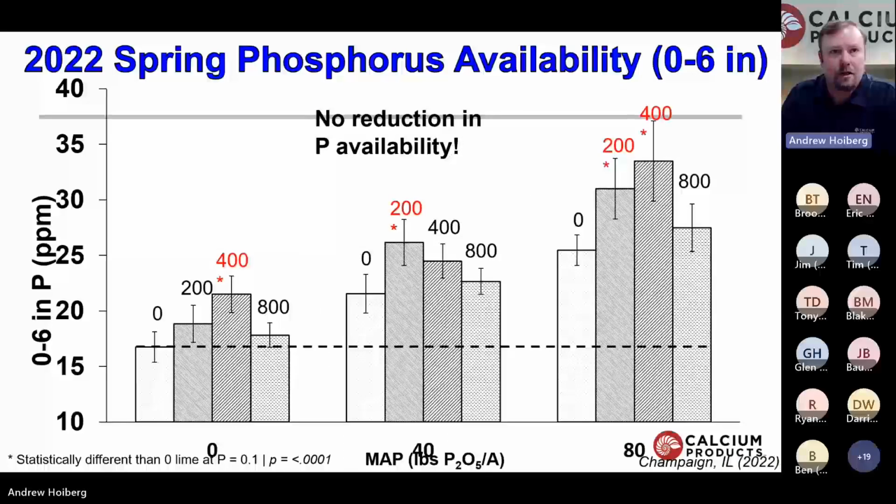And so I'm just going to share a couple of quick graphs here. There was no overall reduction in phosphorus availability, and somewhere between this 200 to 400 pound rate, you saw the greatest availability of phosphorus in that 0 to 6 inch depth. And so you can see there was an incremental increase at 0 phosphorus when you had 40 pounds of P2O5 out. You saw the best increase with a 200 pound rate. And again, when you're up at 80 pounds, you saw, again, a stepwise increase with rates of pelletized limestone being put out.